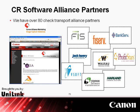Now, what's also very key for you to know, and we've heard these comments today already, but they hold true for Canon as well, is that we have very strong relationships with the software companies. We do call them ISVs, these companies that drive the teller capture devices. You can see just a small handful of them. It says we have over 80 Check Transport Alliance partners. We have a lot more than that.